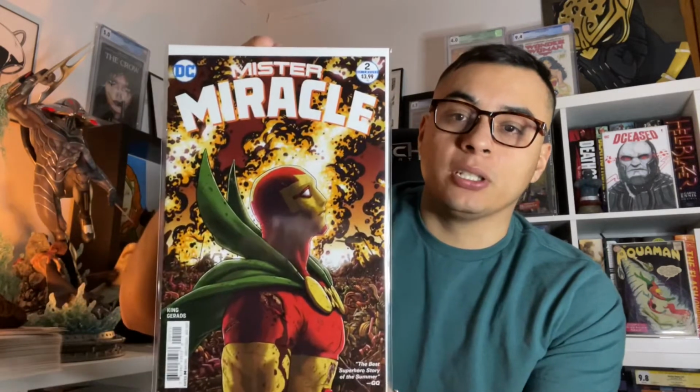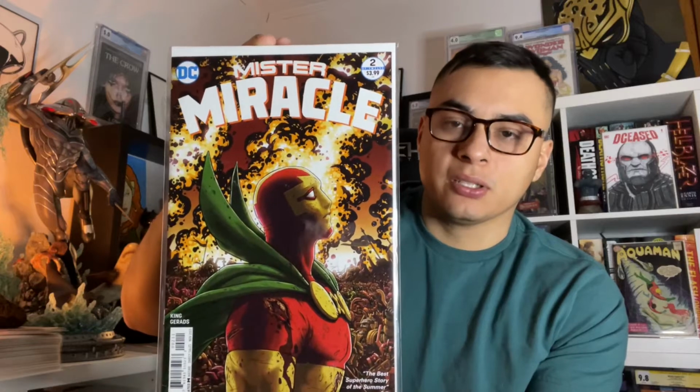This is Mr. Miracle number 2, and this is from the Tom King run. I just love this cover. This cover is awesome. I don't know who did this cover. If it was Gerards himself who did this cover. But I know the explosion clouds in the back do remind me of that trademark Kirby crackle.